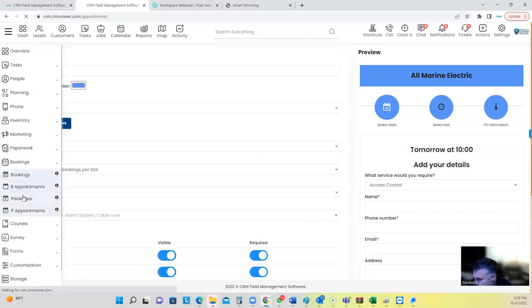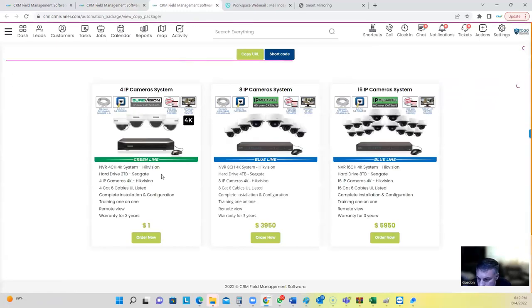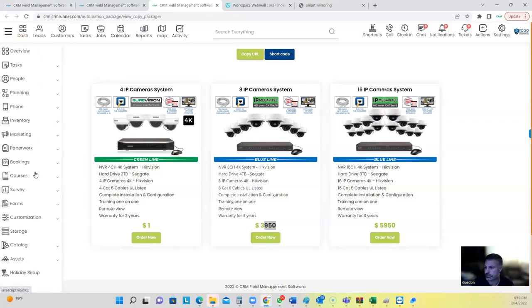Besides that, we have packages. You can add it to your website as well. So you can build predefined packages, like we do a 4-camera kit for whatever, or 8 cameras for $4,000, or your entire boat wiring for only $6,000, order now. And if they order, they put 50% down. It's already scheduling them. It creates a job, everything automated. Again, maybe it's not a good example for your world, but you can use it if you want to.